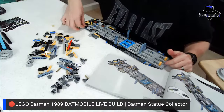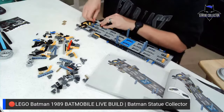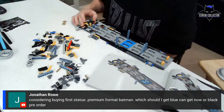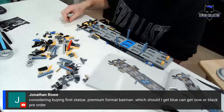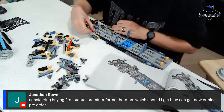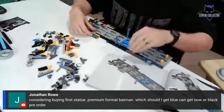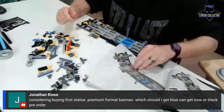Considering buying a premium format Batman statue, which should I get, blue or the new black pre-order? Man, it really depends. For me, the blue is just not for me. I just don't love that color. I like him fighting crime in black. I just feel like that's what he would be in real life if he was fighting crime. That's not to say that the blue is incredible. Like, it is really, really incredible. But I'm really happy with my black version. I'm really happy with it.